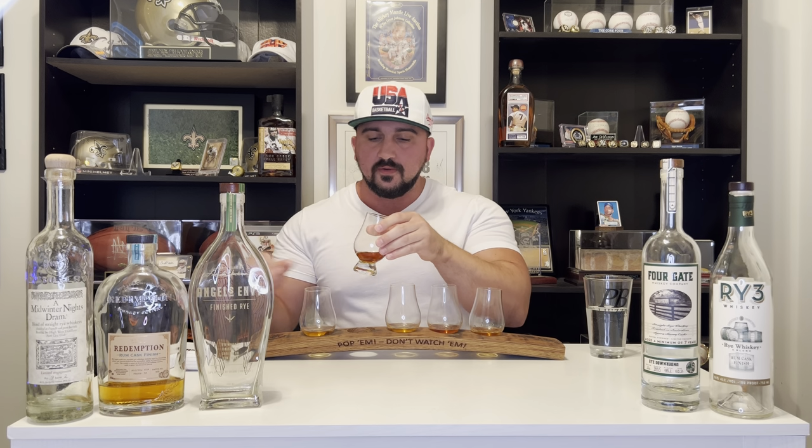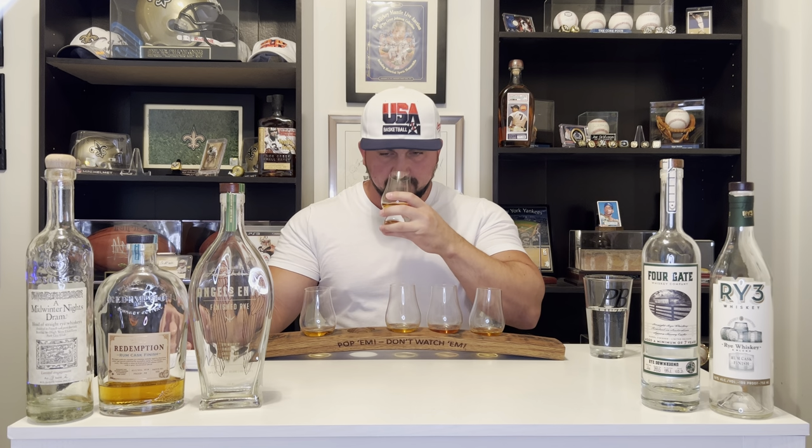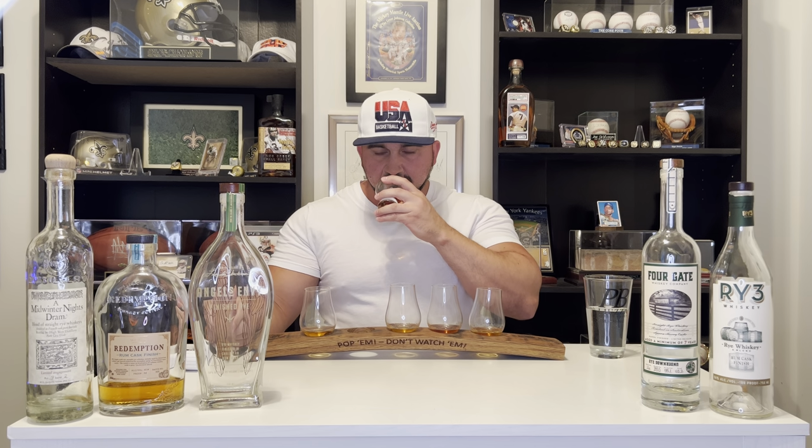All right, number four. Oh, man, that's a good nose. Fig, honey-covered figs. Chocolate. Oh, man, this is good whiskey. This is good whiskey. Man.